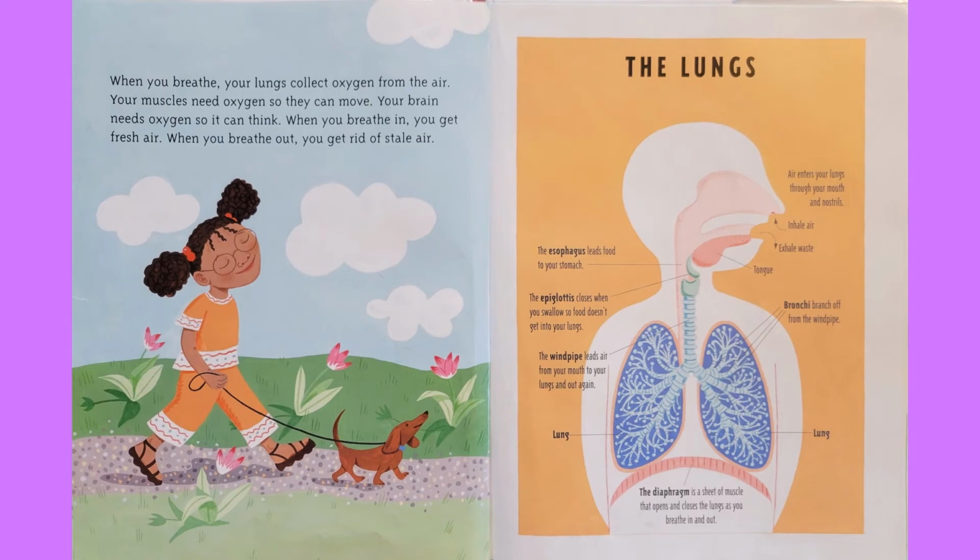When you breathe, your lungs collect oxygen from the air. Your muscles need oxygen so they can move. Your brain needs oxygen so it can think. When you breathe in, you get in fresh air. When you breathe out, you get rid of stale air. Here's a picture of your lungs.